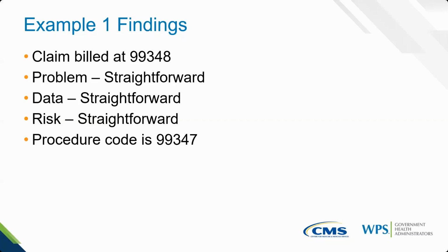For the risk, we also went with straightforward on this. There's no documentation to support a risk to the patient from the decision to continue the medication. I think that's one area where providers are having some difficulty. The fact that the physician or practitioner is ordering a medication does not always mean a higher level of risk. When you're evaluating your risk, you're looking at the risk to that patient from the conditions that are being treated and the medical decision plan that that practitioner has made.